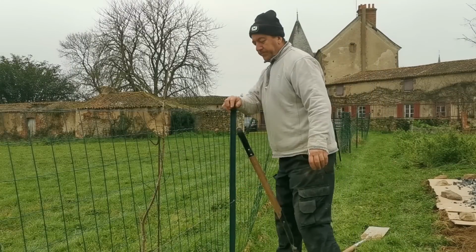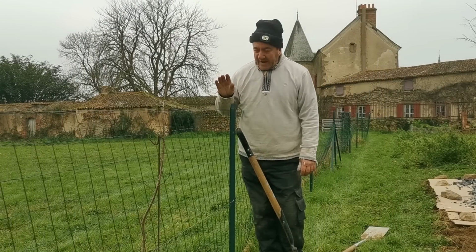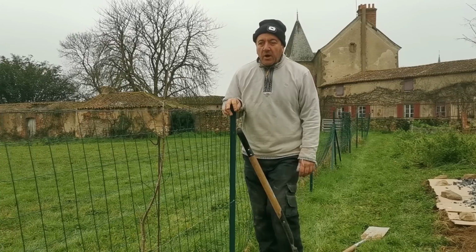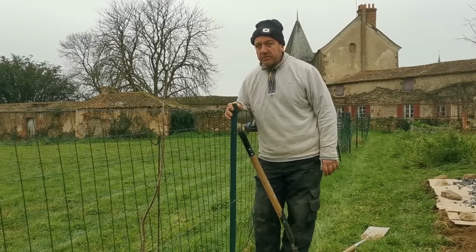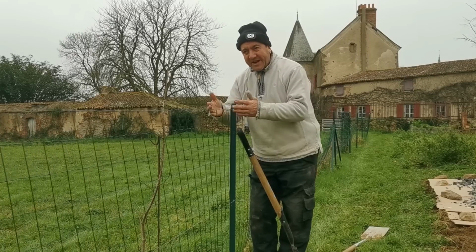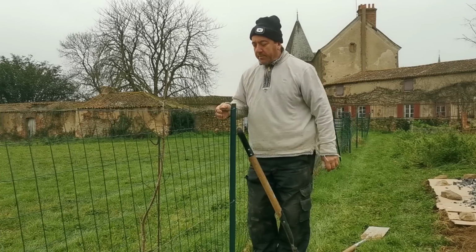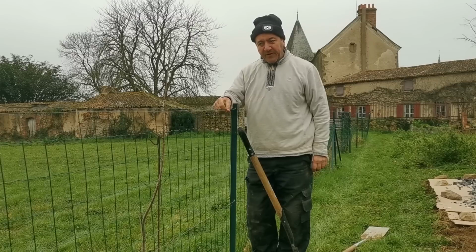Well, I'm back in the potager and I need to sort this fence out. I got halfway through it and then, well, got interrupted. It works on a tensioning system where you have to put these wires through and then tension them up, and then you just literally clip the fence to it.